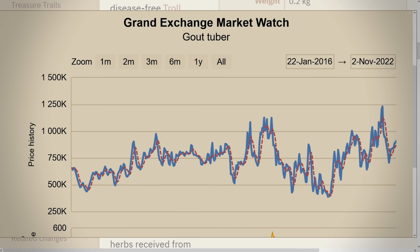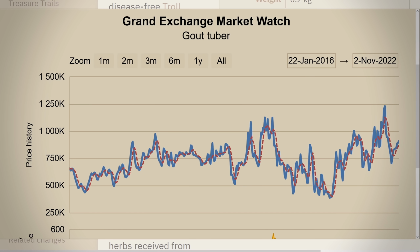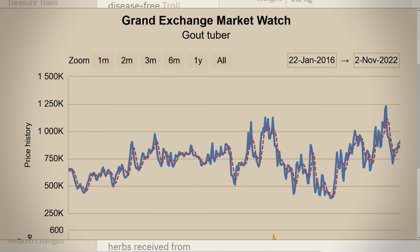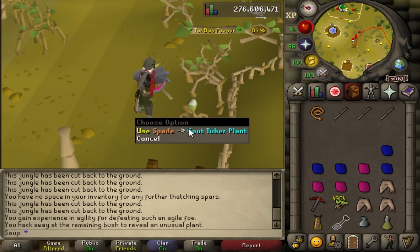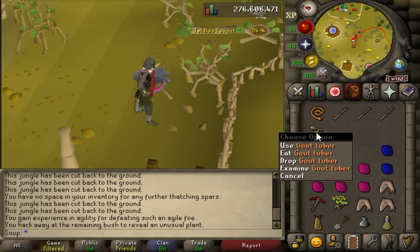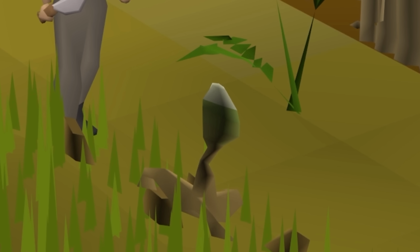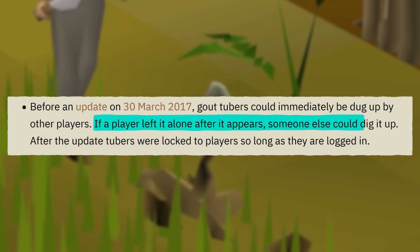Throughout its history, the Gout Tuber has ranged between 500k all the way up to 1.2 mil, and usually averages at around 750k. When you receive the Gout Tuber during the minigame, you have 10 minutes to dig it up with a spade, and you are the only person that can dig up a Gout Tuber that you find. But this did not used to be the case. Before 2017, if a player found a Gout Tuber, anyone else who was around was able to dig it up and take it from them.